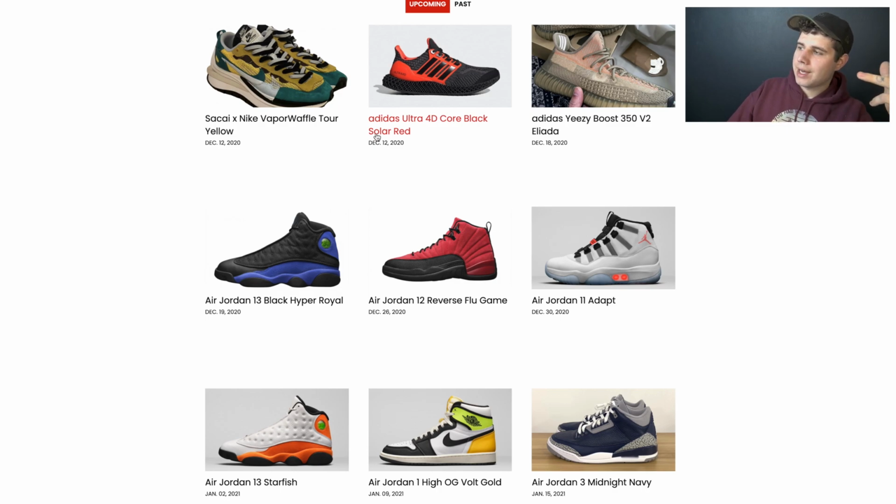I've heard that it's actually worth it more so to just buy the Ultra Boost rather than buy the 4D. I've heard from some people that the 4D technology is a little bit stiff and it doesn't really break in all that well. So we'll have to see about that. I'm not really sure. And I will say that the Sacai's are coming out December 12th. The Adidas Ultra 4D Core Black Solar Reds are coming out December 12th.